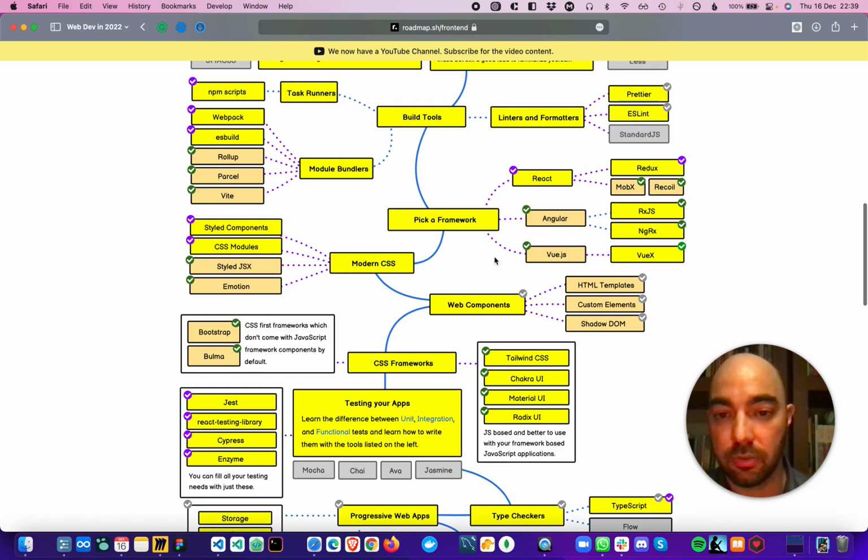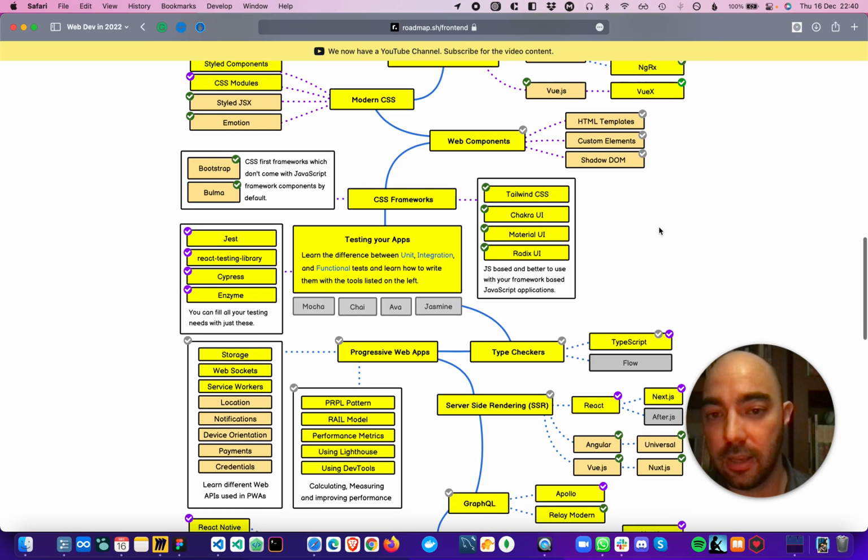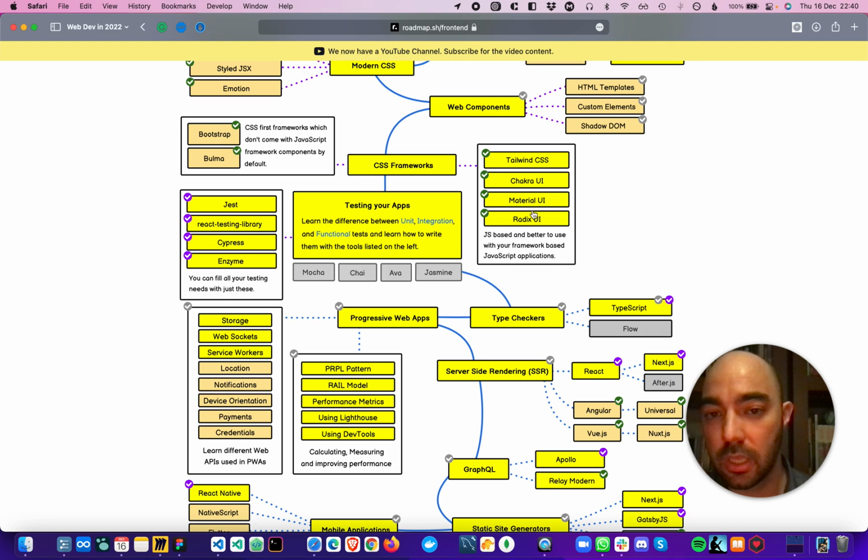Definitely don't recommend Angular or Vue because, well, there's React. Styled components, absolutely. CSS modules, absolutely. Web components, absolutely. Learn them. They need to mature a little bit more, but definitely keep an eye on this. CSS frameworks, honestly, Tailwind, nothing else. In terms of testing your apps, absolutely go for React Testing Library and Cypress.